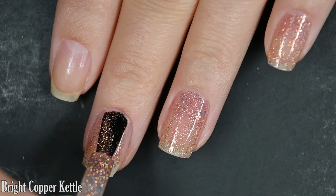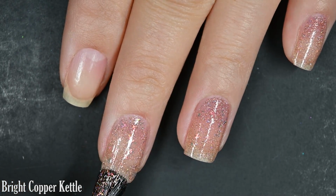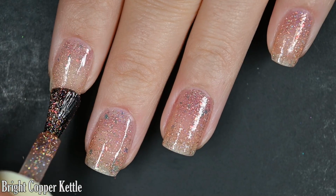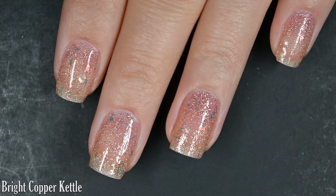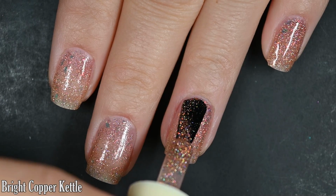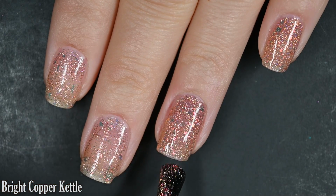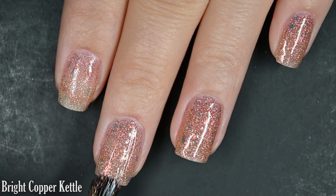I had no running, no pooling, no staining, and sometimes with these reflective glitters, they can get a little bit chunky. I hate using that word, but it can happen, and I didn't have that issue with this one either. Very smooth application. So 2 coats is beautiful, and it's probably my preferred way of wearing this, but I did want it in 100% opaque form, so I did go in for 3.